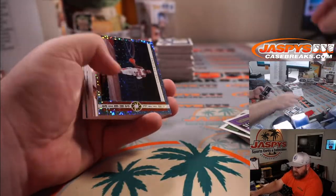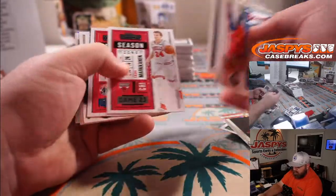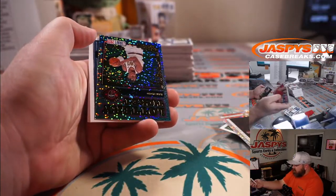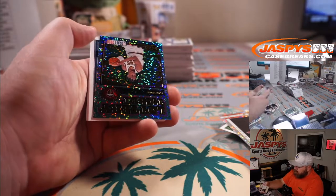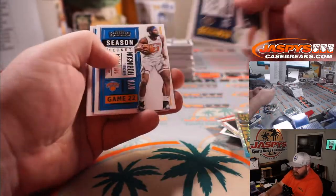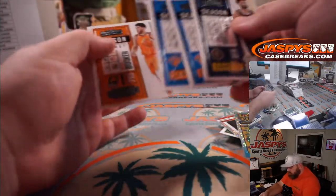That is Chris Paul for the Suns again. Gordon Phillips. So we only had two autos so far, or one auto so far. That is Isaac Okoro for the Cavs, Katrina Ruby. Where's that second auto? We only got one auto?